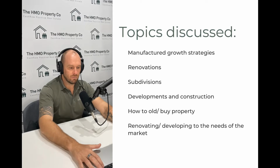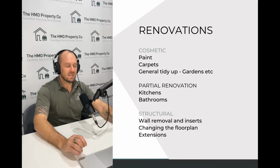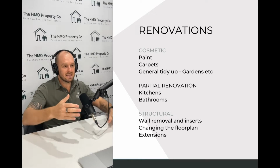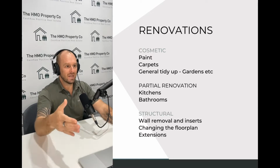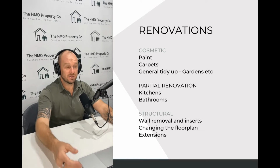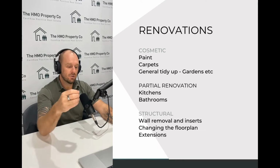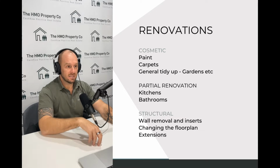Number 1, top of my slides. Renovations. Everybody loves a good renovation. Now, it's generally the stepping stone into forcing value on properties. And by the way, you don't just have to do manufactured growth strategies to sell. You can buy these things.